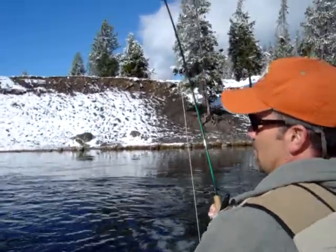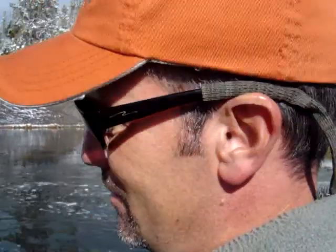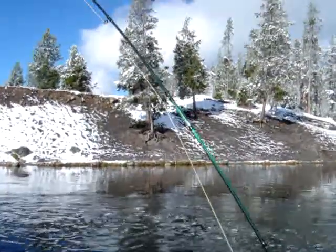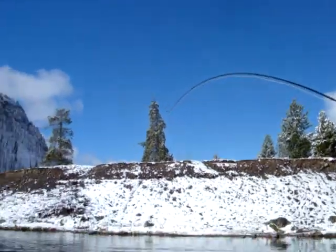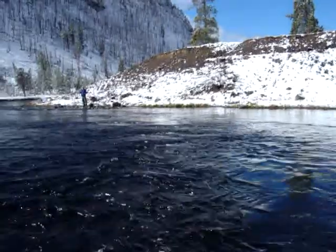I'm thinking that feels like a nice fish, but I'm embarrassed if it's like a 12-incher when I bring it up here. Foul hook in the tail? Foul hook in a dorsal fin or something. It's going to be kind of embarrassing. There's a hole in the front, down in that fast stuff.